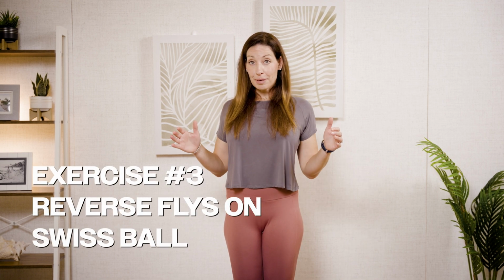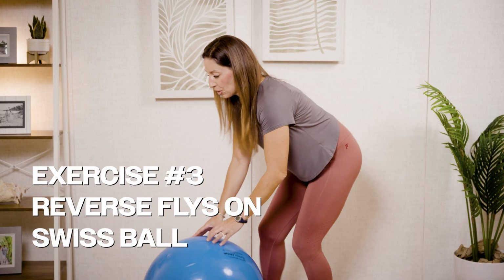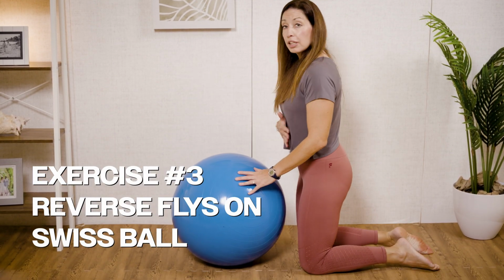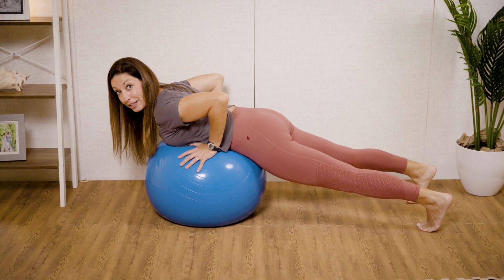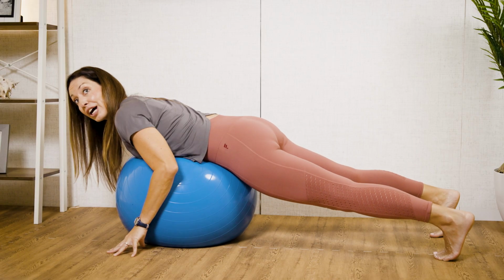All right, for the next exercise, we're going to again target your traps and your rhomboids by using a Swiss ball. So I'm going to have you come down and lay your tummy on that Swiss ball and then extend your legs out. This is a little bit of a balance trick. I want to make sure your feet are out wide enough so it supports you and you're not rolling all over the place.